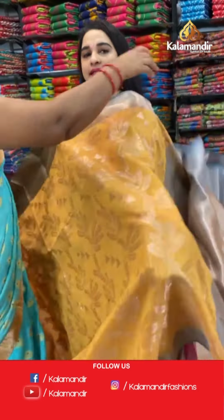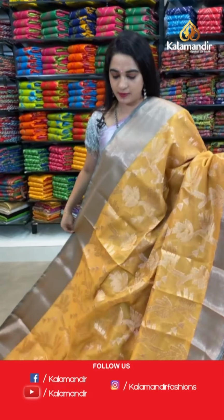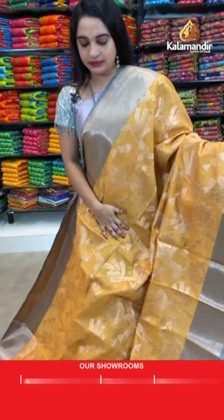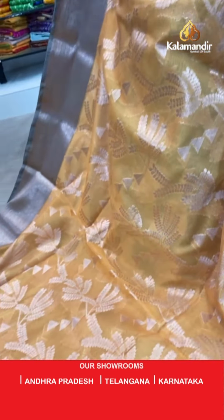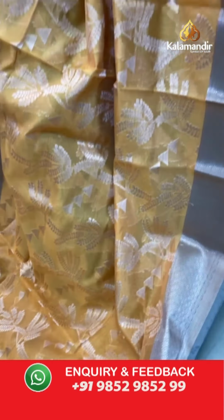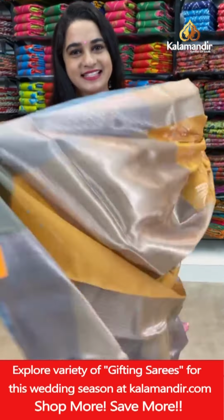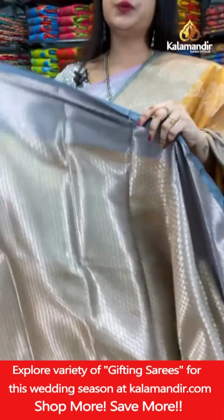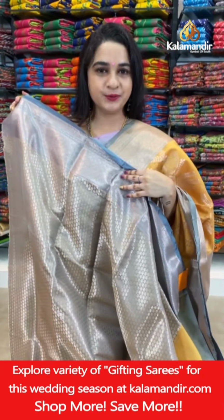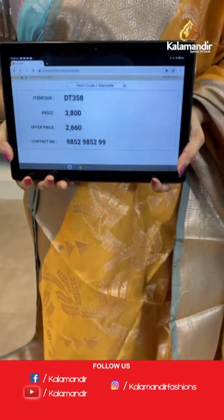Wow, dark mustard, it's a sandalwood color and grey color combination, same as the previous saree, but the color combination is mustard and grey. All of our body is with the leaf jal and triangle booties, and the border contrast with diamond brocade. And this is the pallu, contrast pallu with zigzag waves, paired up with a contrast brocade blouse along with the border.